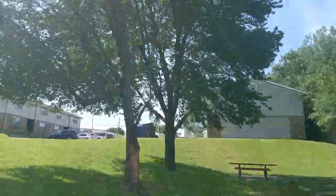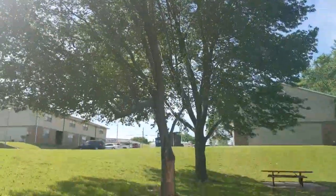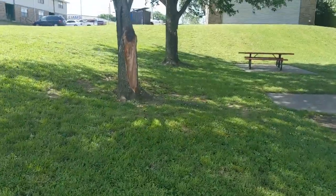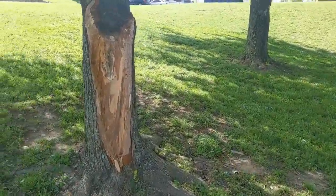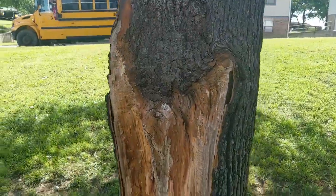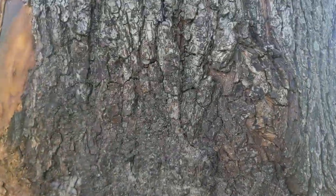So here's the beast that we are taking down today. Sorry, the wind's terrible. We came out a few days ago, and half the tree was gone. Not half, maybe a quarter of it. We took this down. We started looking at it.